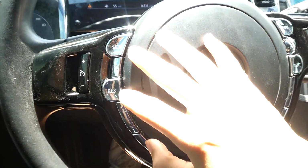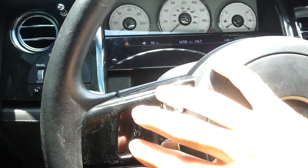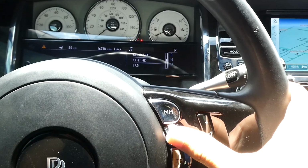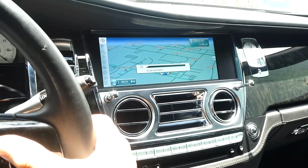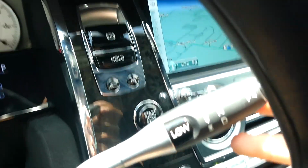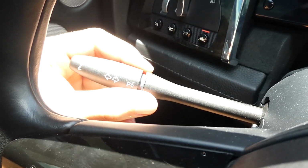Moving on right here, you have your set and resistance, your lane keep assist, your cruise control, your telephone. This scrolls through your radio stations, this is to turn off your radio, and this will go ahead and boost the radio sound. Below it you have your gear selector: low gear, drive, neutral, and park. Right here you have your window washer. And that is about it.